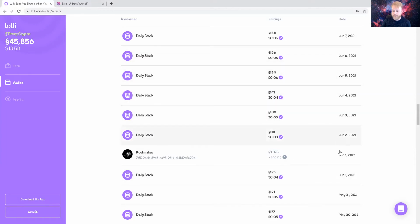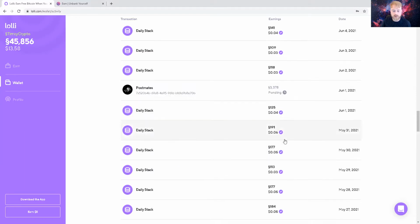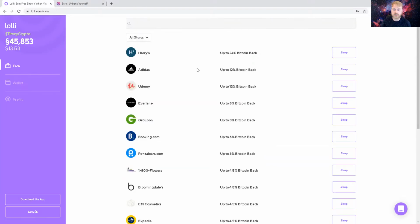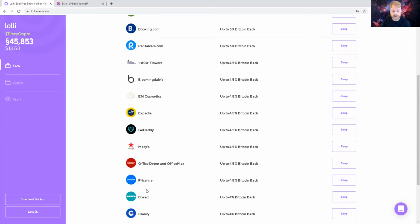I haven't missed one in a very long time, but you can see here, I ordered Postmates through it. Was able to get 3,300 sats just ordering Postmates, which we do way too frequently. They actually just took Postmates off of Lolli, so we haven't used it as much recently. But it is there, and I did show you guys the list here. Check them out. There's a lot of things on here.